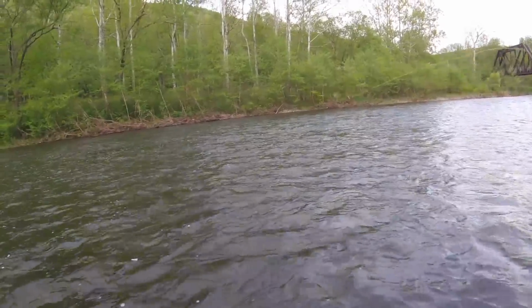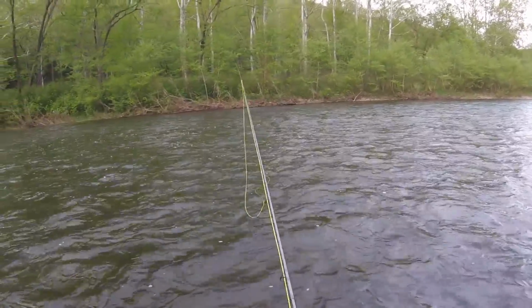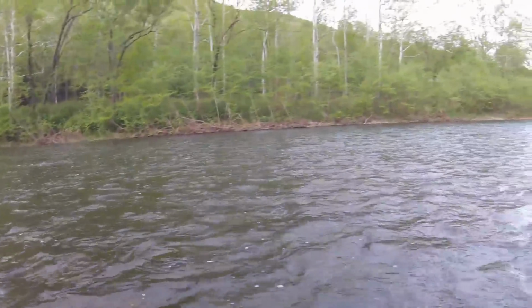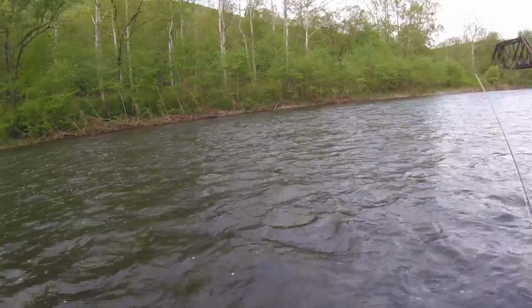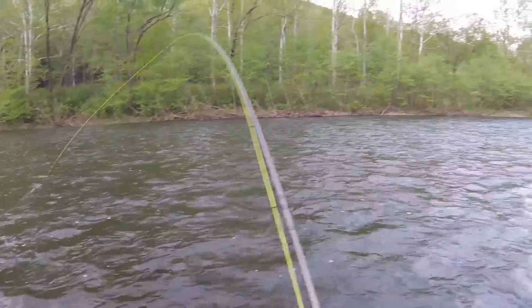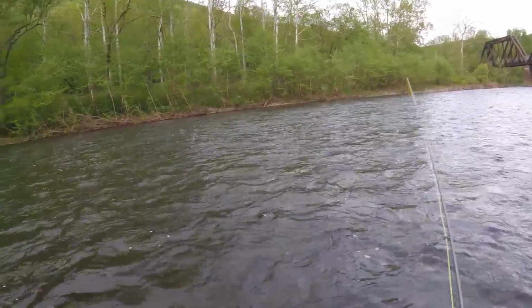So I could put on something small, but a lot harder to see. And I don't think these fish are that smart. So, let's try it again. A little close one.